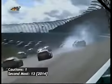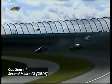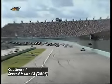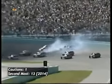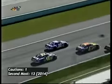It's Bliss coming at you, left of the screen. Hermie just goes around, looks like. No, he made contact with somebody. Somebody hit him in the left front, and he lost control. Yeah, I didn't see that. Yeah, he was way up high going into turn one. There were three abreast. There was no room. And it looks like Bliss just spun it to avoid Hermie. Jimmy Johnson.